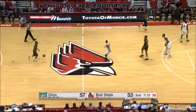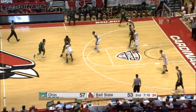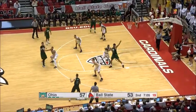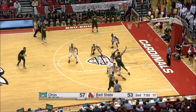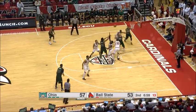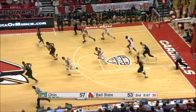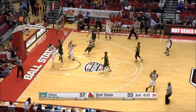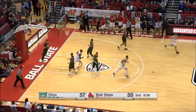Been a relatively well-played floor game. 11 turnovers for Ball State, 8 for Ohio, but who can handle it down the stretch? Gotten a little sloppy in the last 4 or 5 minutes. Campbell's got Calhoun. They've gone one-on-one. Little bit flustered, and Ball State plucks it out of the sky. Calhoun runs the floor. Feed the big man when he gets down court.